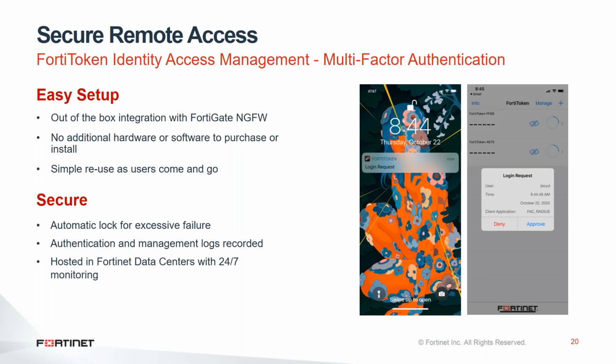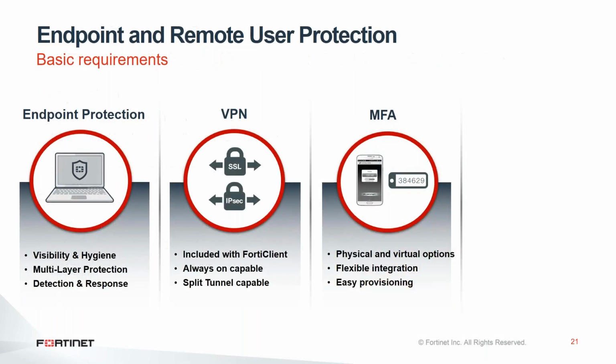It really is one of those steps that is probably one of the easiest ways you can prevent credential theft. So highly advocate two-factor authentication in some way, shape, or form on your network.